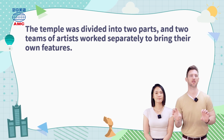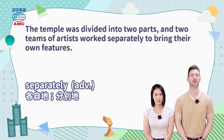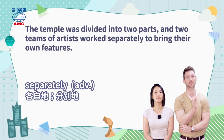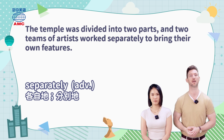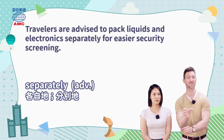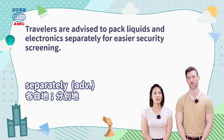So they were keeping things separately. There we see, like I said, the word separately. It's an adverb and it's in a way that keeps things apart or distinct from each other. So an example, we could say, travelers are advised to pack liquids and electronics separately for easier security screening.